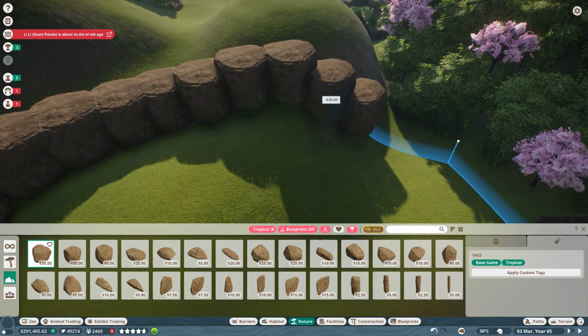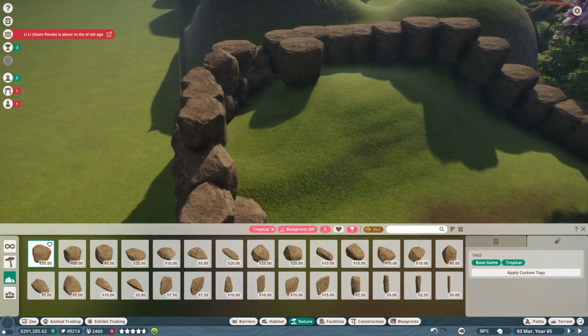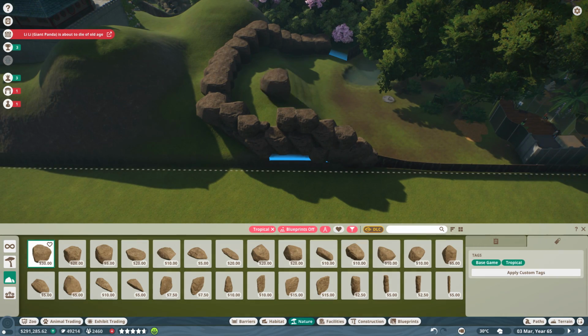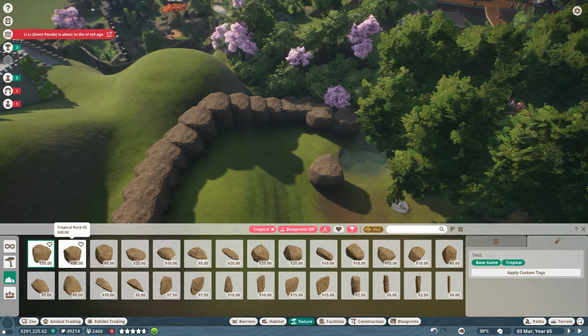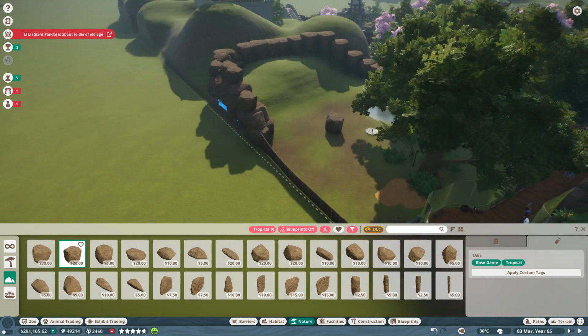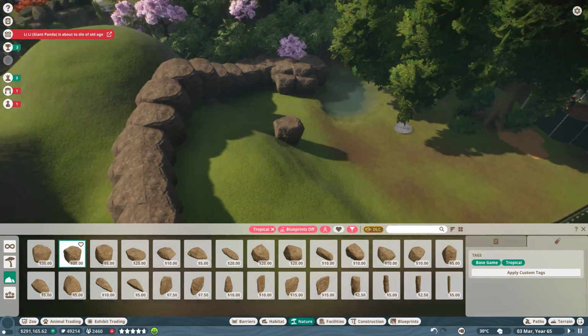Alright, let's put these down. I'm actually excited because I think what we'll do is we'll make a pretty waterfall coming back here. And I wanted to make it eventually so guests can walk through this mountain. We're going to continue to play with that idea in the future. For now, I just want to make sure that we have good spots for our animals. Alright, I don't think we're going to have any escapees through there.